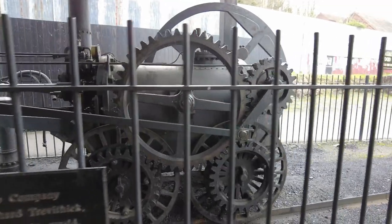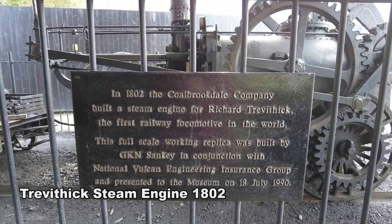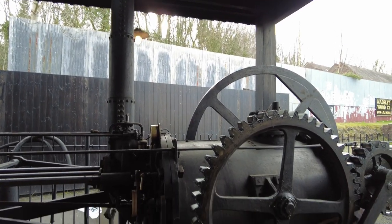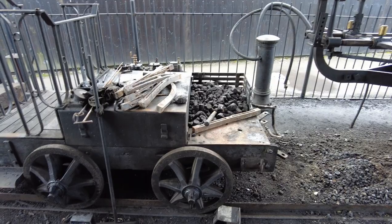This is a replica of the first steam locomotive in the world, built locally at Coalbrookdale in 1802, to the design of Richard Trevithick, a Cornish inventor and mining engineer.